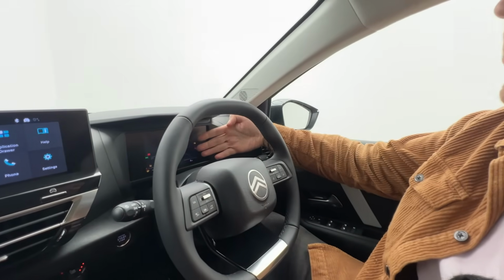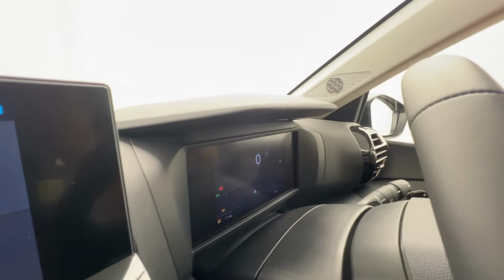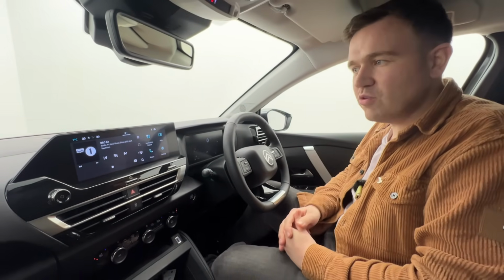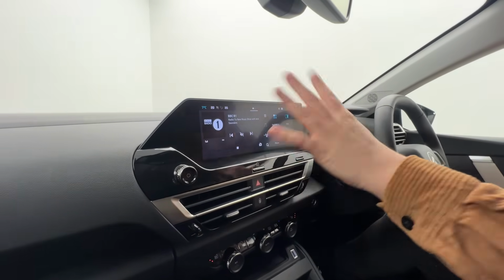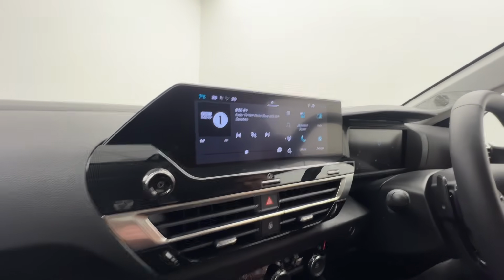We do have a new instrument driver screen here that has been updated. And on top of that, we also have the new heads-up display for the 2025 C4. Other than that, most of the stuff is a carryover. We've got the same touch screen that we've seen previously that does have the controllable widget, so you're able to customize the home screen and change it. It's pretty fast and responsive and does have Apple CarPlay and Android Auto.